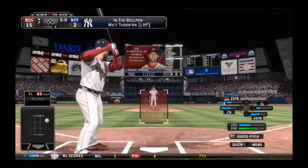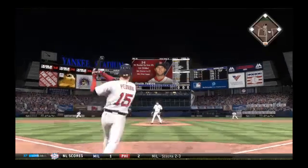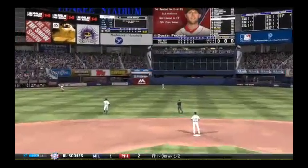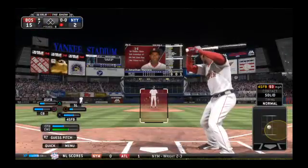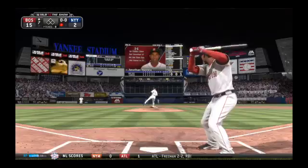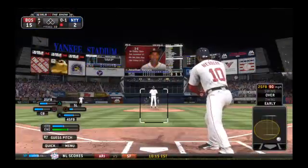Dustin Pedroia will lead it off here in the top of inning number 7. Second baseman, Dustin Pedroia. Swinging a hard liner to center field. Ellsbury is right there, 1 down. Jonathan Herrera will dig in. He homered back in the 4th. Here's the first offering. Jonathan Herrera. And a swing and a miss on a pitch in the dirt, and it's strike 1.